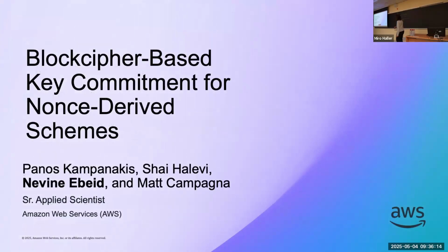Okay, now good morning, everyone. Thanks for the introduction. My name is Nevine Ebeid. I'm a senior applied scientist in the crypto team at AWS. This is joint work with Thanos, Shai, and Matt. There is an ePrint manuscript that we posted just shortly before the workshop, where you can see more details about it. So what I will talk about is the title, but let's dissect it.